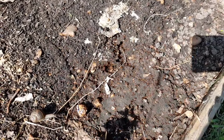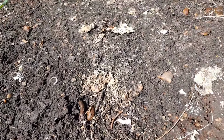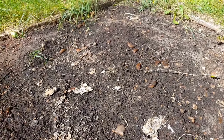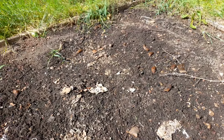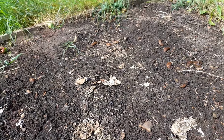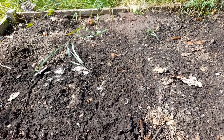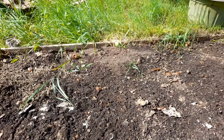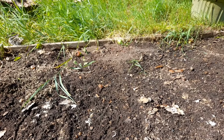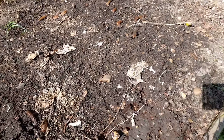and not unexpected, slugs. Look at them. Slugs and snails in significant numbers. Yeah. Gosh, look at the ants. Can you see them over there? I mean, they're all sort of moving their eggs now. That's what they're doing. But you know what? They're going to have to move somewhere else because I don't want them here.